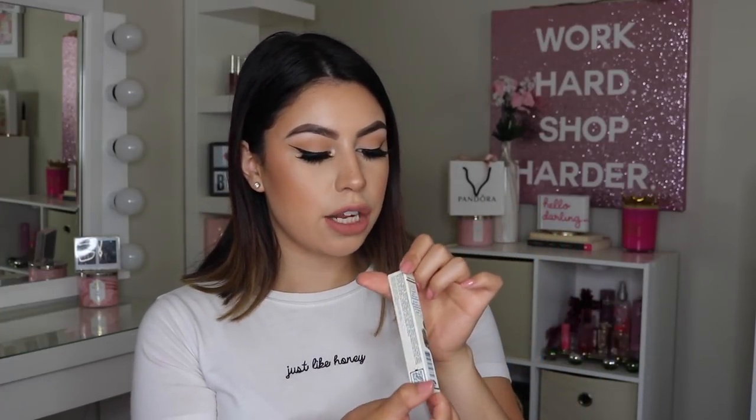I picked up this lipstick that I am wearing right now. This is the liquid lipstick in the shade Charismatic. You guys, if you've never tried The Balm's liquid lipsticks, they smell like chocolate mint. It just smells so good. I'm in love with the scent. Again, I am wearing it on my lips, and it's just the perfect peachy nude.